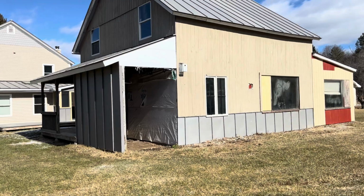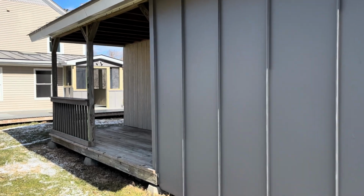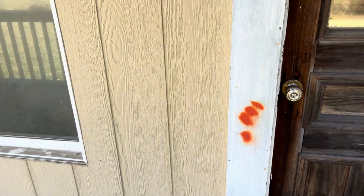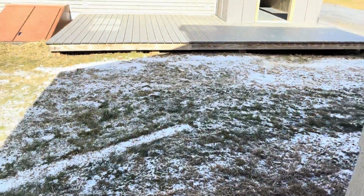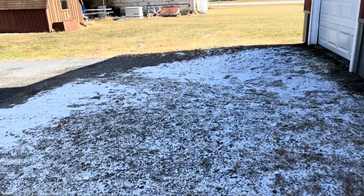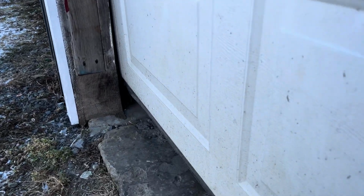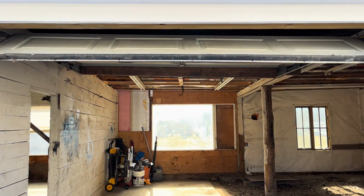Okay, let's go check out the barn first. There is a side door here, and then there's also the, oops, well, that door's locked, so I can't get in there. Let me go around to the lift door. There we go. Okay. So parking here.